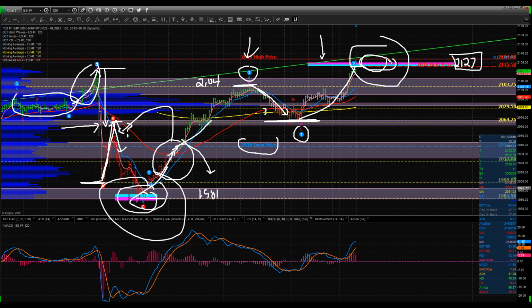Now the question is where to from here. We can see on this 2-hour chart going out in time, we did make new 2016 highs in the E-mini S&P 500 futures at 2125.50. Okay, we did that, and here's the opening price for the S&P 500 E-mini futures, and now you can see we're up in this level here.